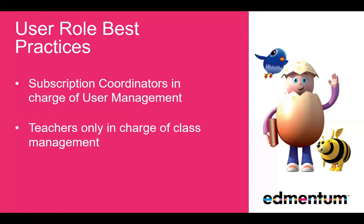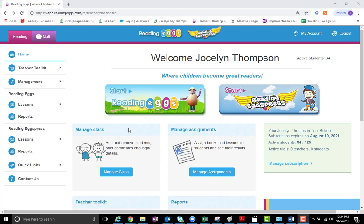Likewise, the teacher is in charge of class management. That means the teacher is going to be monitoring progress and managing expectations. So with all of that said, let's go ahead and pop right into the product and take a look.